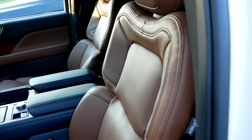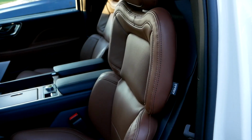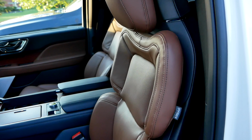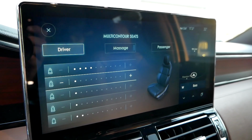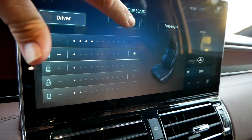And those are the kind of features they keep having to expand them, because it's like, what else are you gonna do? These things have been so luxurious for so long. What more can you add? Well, there's one example. They added second row massaging seats. So yeah, I don't know. Those are my initial takeaways. What have you been feeling driving the Lincoln all week?